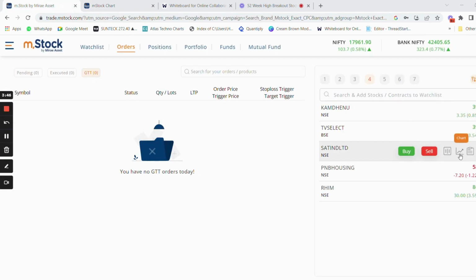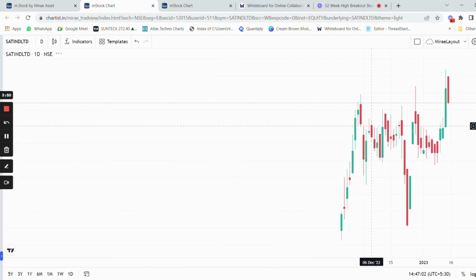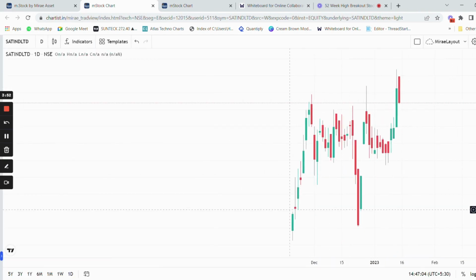The third stock that I'm going to talk about is Satin D Limited, and as you can see, the stock has just come out of an IPO here. The stock had a run from 58 rupees, and the stock made a kind of rectangle pattern. The stock pulled back, and yesterday it broke out above the resistance area. Now as you can clearly see here, the stock has pulled back and is kind of retesting the area.